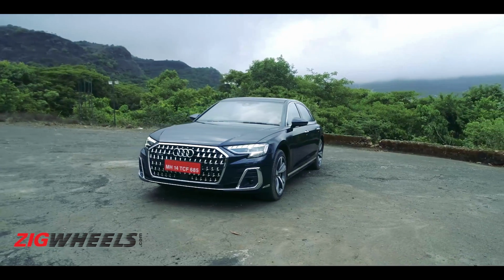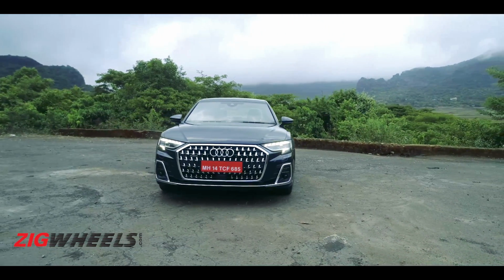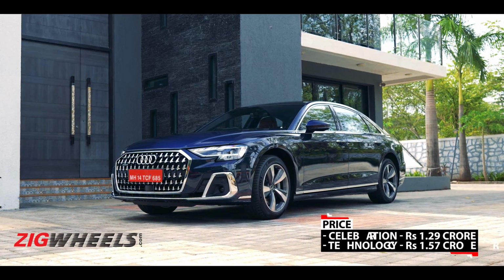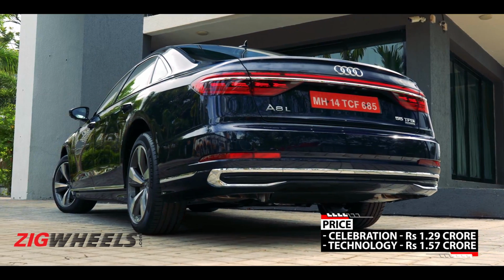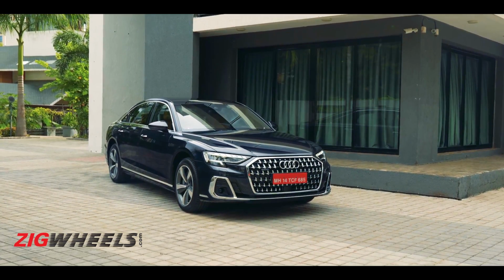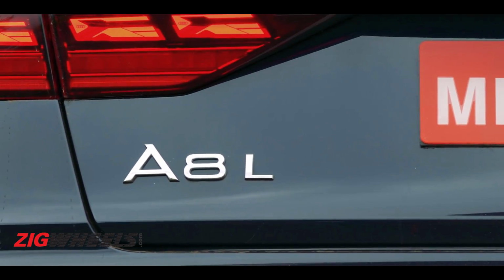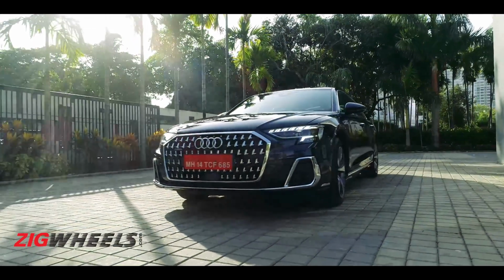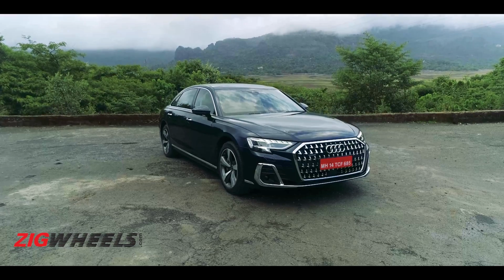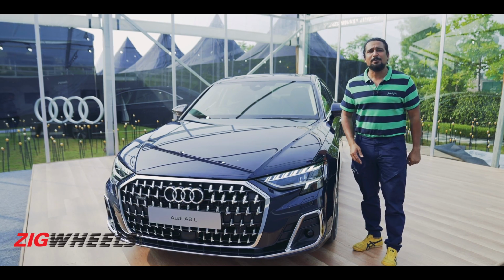And if you're still wondering, no, there's no diesel on offer. In terms of price, the A8 L starts at 1.3 crores for the celebration trim and 1.57 crores for the technology trim, which sounds too reasonable, right? If that sounds reasonable to you, let me tell you that this will sound premium once you spec it out, because the predictive active air suspension is a 17 lakh rupee extra.